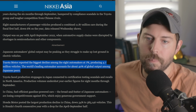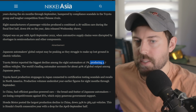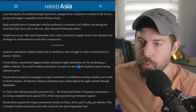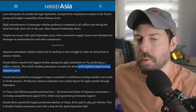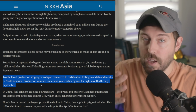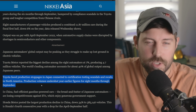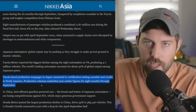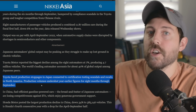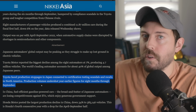Toyota Motor reported the biggest decline among the 8 automakers at 7%, producing 4.7 million vehicles. It's still the world's largest automaker, accounting for 40% of the global output among its Japanese peers. You also have to keep in mind, as they talk about here, just this week, production for the Grand Highlander and Lexus TX started back up slowly. I think it's a couple days a week now, and then it's going to ramp up to 3 days a week, 4 days a week, 5 days a week for the TX and Grand Highlander. That's a huge production volume, just completely absent for most of the first half of 2024.